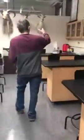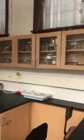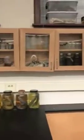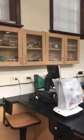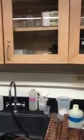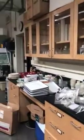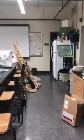Surber sampler here. We have a fish collection, which may not look expansive, but those all come from the NCTC, so those are really quite useful for ichthyology. And we have a Marsh-McBirney discharge meter here, with the stadia rods and all that elsewhere. We also have a DH48 for suspended sediment.